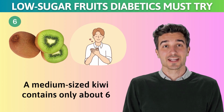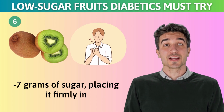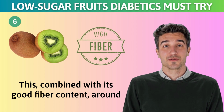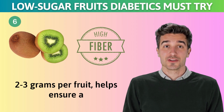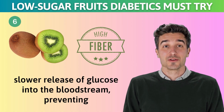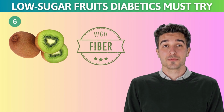A medium-sized kiwi contains only about 6 to 7 grams of sugar, placing it firmly in that low-sugar fruit category. This, combined with its good fiber content, around 2 to 3 grams per fruit, helps ensure a slower release of glucose into the bloodstream, preventing those undesirable blood sugar surges.